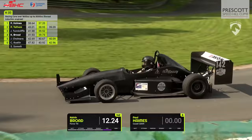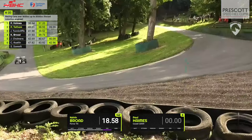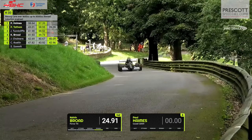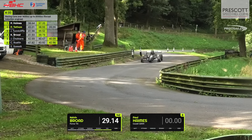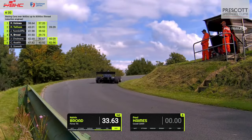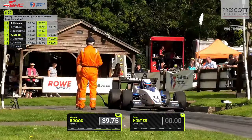I think this is one of the supercharged engines in this category. Some will be running supercharged, some will be running a turbo. Beautifully turned through Pardon, all the way through the straight, into the S's, trying to carry as much speed, a little bit of the brake onto the left-hander, more power into semicircle, carry the speed, try to make it as tight as possible through the finish straight, and that's a 39.75.